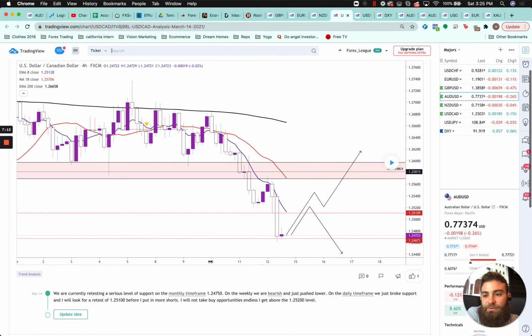Let's go to USD CAD. We are currently retesting a serious level of support on the monthly. This is that level. On the weekly, we are bearish and just pushed lower. On the daily time frame, we just broke support, and I will look for a retest of 125,100 before I put in more shorts. So this is that level I was looking to target and come up to.